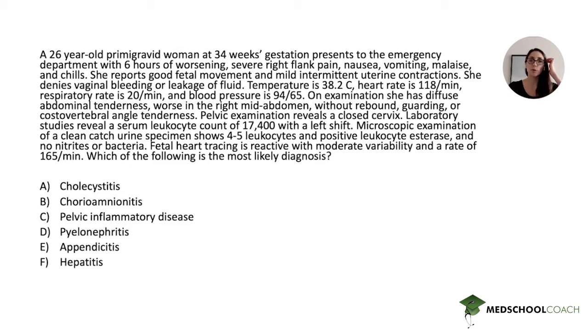A 26-year-old primigravid woman at 34 weeks gestation presents to the emergency department with 6 hours of worsening, severe right flank pain, nausea, vomiting, malaise, and chills. She reports good fetal movement and mild intermittent uterine contractions. She denies vaginal bleeding or leakage of fluid. Temperature is 38.2 Celsius, heart rate is 118, respiratory rate is 20, and blood pressure is 94/65. On examination, she has diffuse abdominal tenderness, worse in the right mid-abdomen without rebound, guarding, or costovertebral angle tenderness.